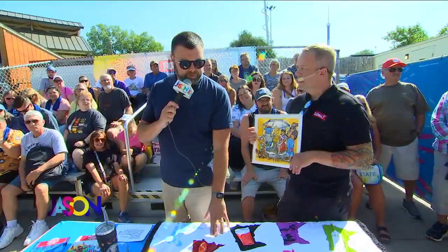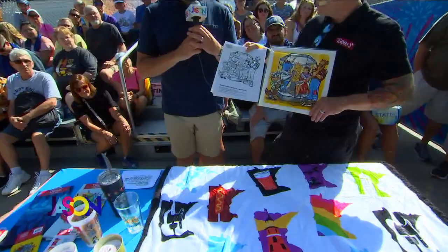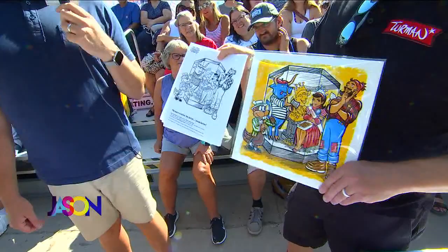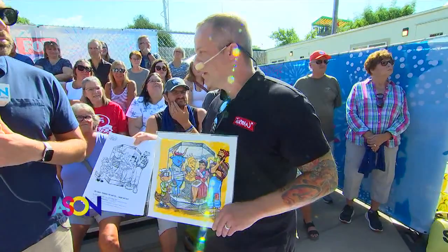And then what we're doing with this is, that's what this is for. So we may as well just talk about this here for a second. This is a coloring page that I'm doing that is the line work of the butter carving. So if you come to the booth and grab one of these coloring sheets, color it in, share it on social media with the hashtag ArtWithAdamTurman, then you have a chance to win. We're going to give away three of these.